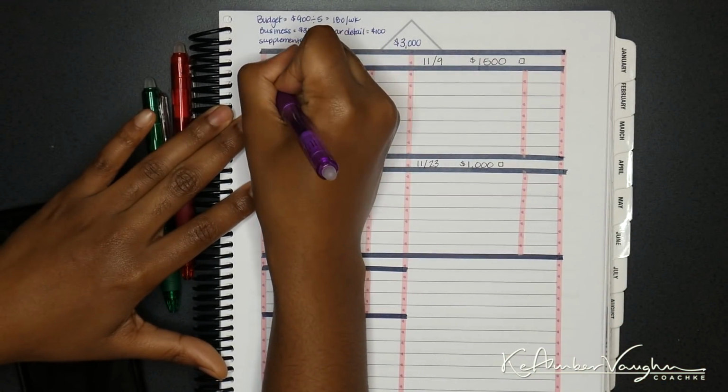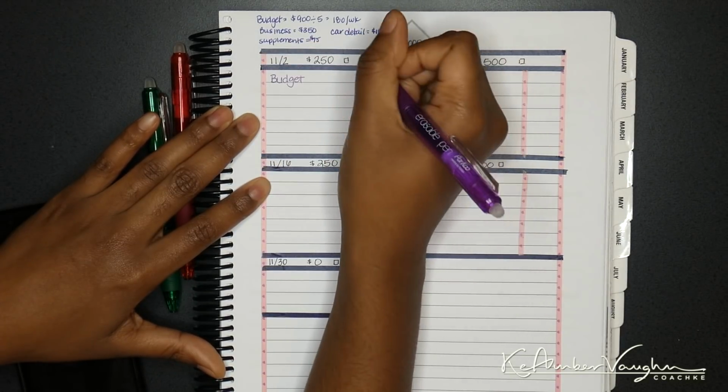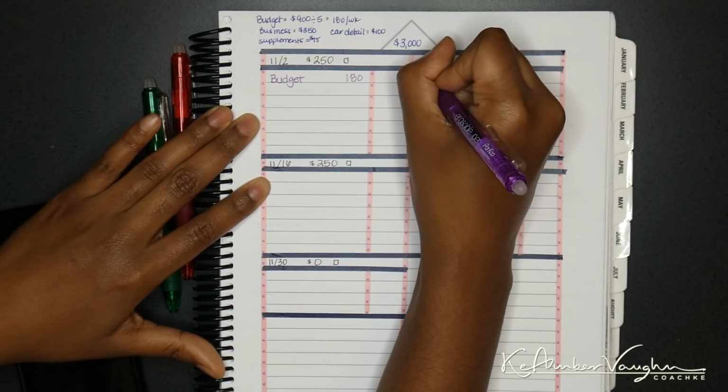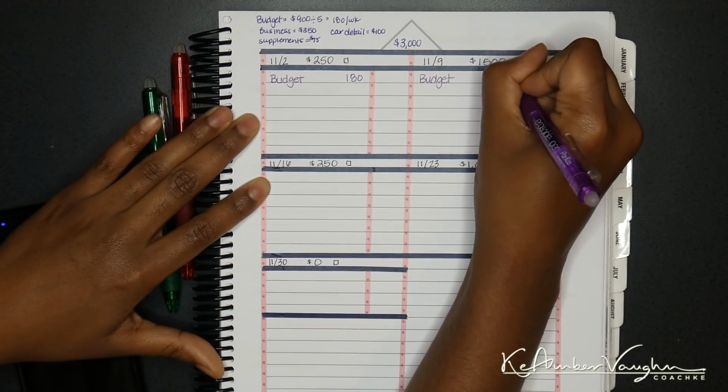So the first thing that I'm gonna start off with is always the budget, because if I don't, I'm gonna forget. So I'm just gonna write that in at the beginning of each of the weeks.